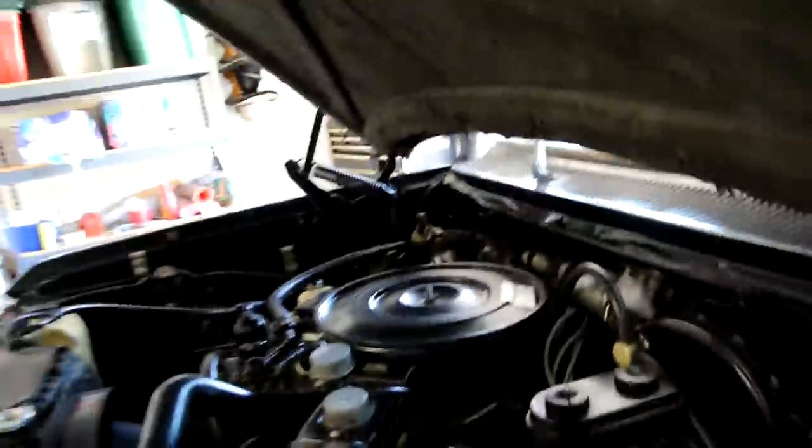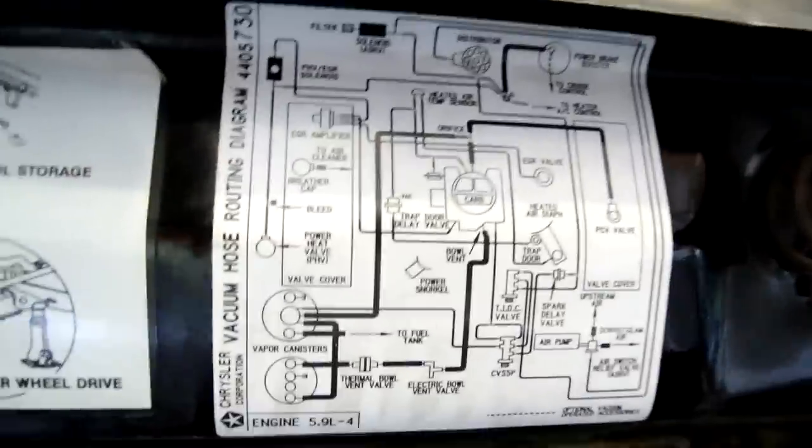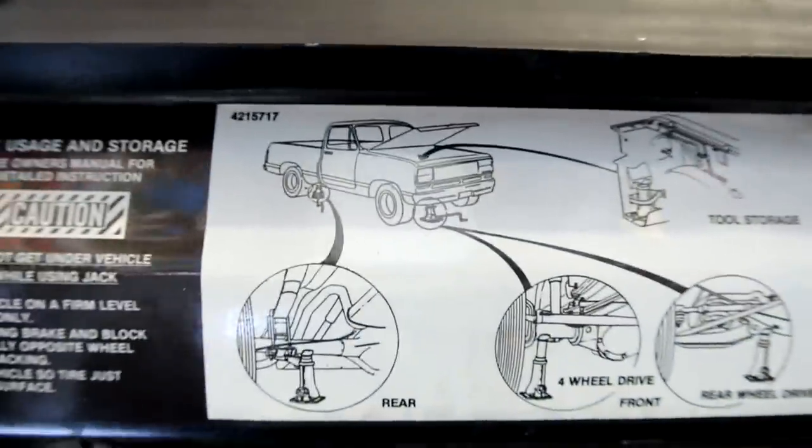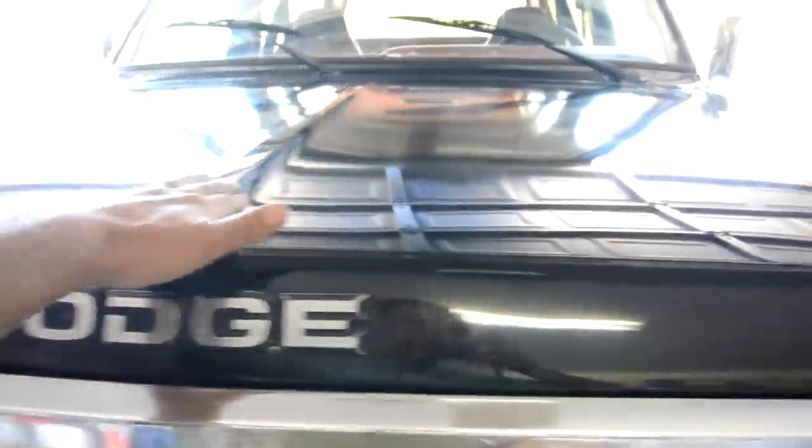Well, that's pretty much it. Oh, still got the factory hood liner. Hey, what motor is it? Yep, 5.9 liter. That's cool. Jack stowage and usage. Well, that's your once around. You're twice around. I got the hood ornament inside. You've seen that. We're going to back this thing up.